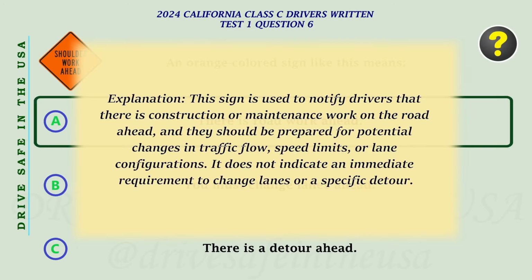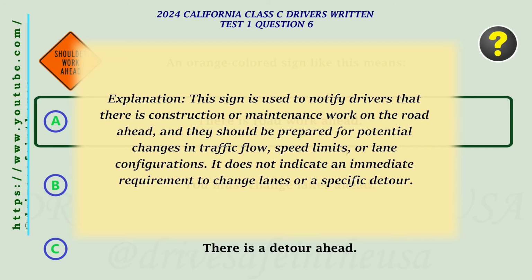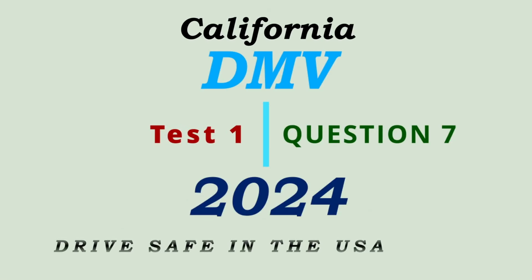Explanation. This sign is used to notify drivers that there is construction or maintenance work on the road ahead, and they should be prepared for potential changes in traffic flow, speed limits, or lane configurations. It does not indicate an immediate requirement to change lanes or a specific detour. Test 1. Question 7.